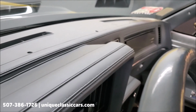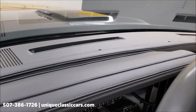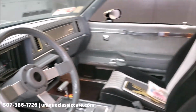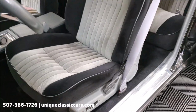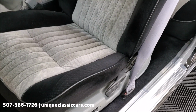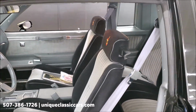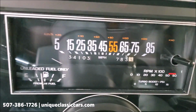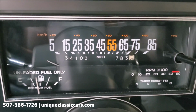See, the dash is in good shape. Sometimes you see they like to crack up there by the vents. Not the case with this one. Very nice and tidy interior. Seats are in good shape. Very little, if any, wear on the upholstery there. And as I mentioned, showing just over 34,000 miles, and that is reflected on the Carfax as well as actual miles.